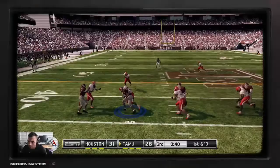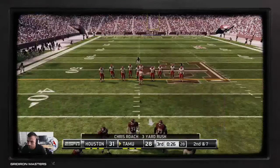The call. He's taken down at the 38. They get 3 yards on the play. And the defense had great pressure there. They blitzed the middle linebacker, and there were no holes for the halfback to run through.